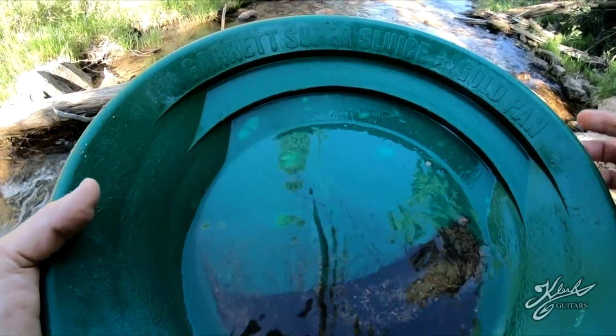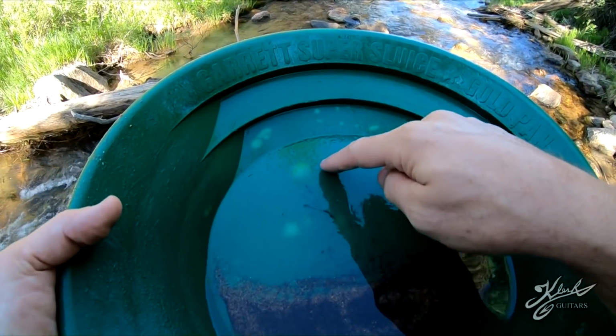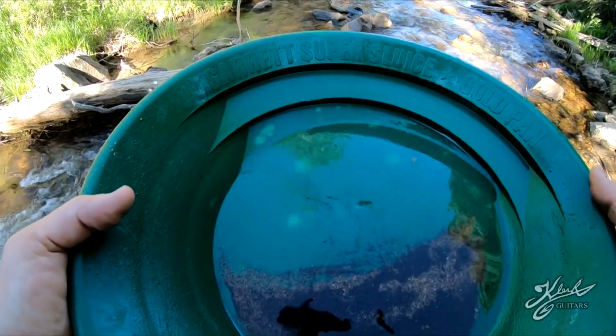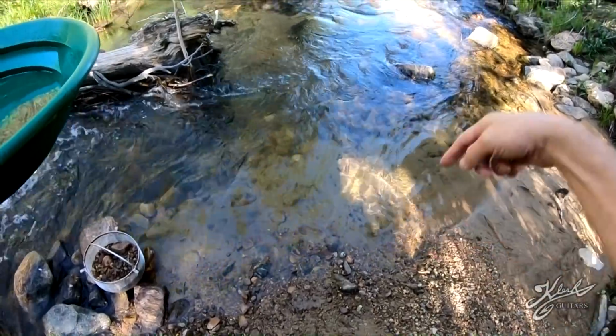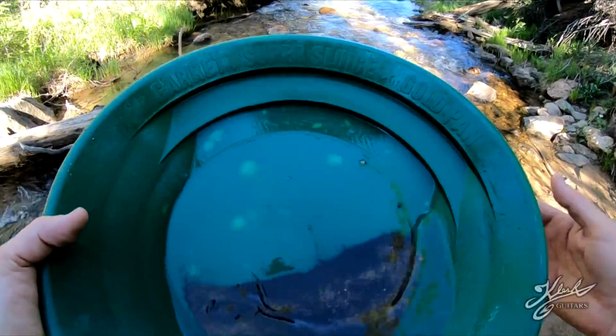All right, we got a couple flakes of gold. I can see 1, 2, 3, 4 colors in here. You won't be able to see it on this camera, but 1, 2, 3, 4, maybe 5 right there. So this ain't a bad spot, and I didn't even get very deep. I'm actually still in the top layer of sand, so if I get all the way down, we're gonna find bigger pieces of gold for sure.